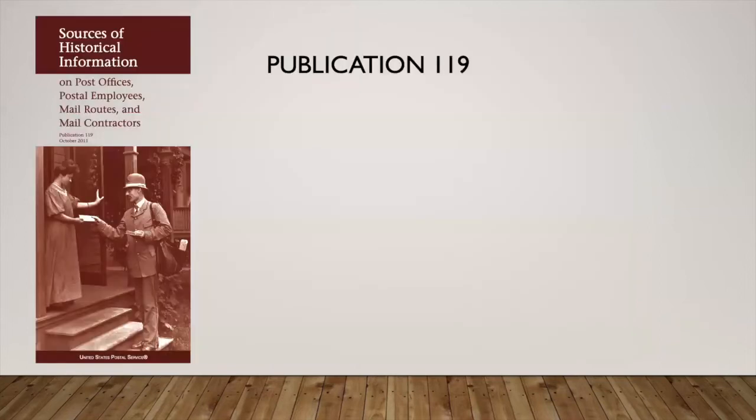So in the process of doing this, I came across publication 119, Sources of Historical Information on Post Offices, Postal Employees, Mail Routes, and Mail Contractors. I also found that you can not only download this PDF, if you just do a search for Post Office Publication 119, you'll be able to get a copy of this. And it's also available in digital form, not as a publication, but as a set of web pages where they'll take you through it. And sometimes, although not often, they'll provide you samples of the material they're talking about.